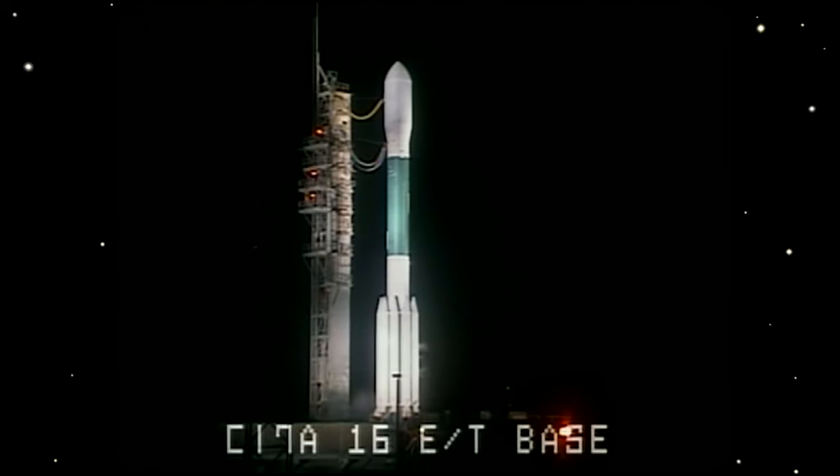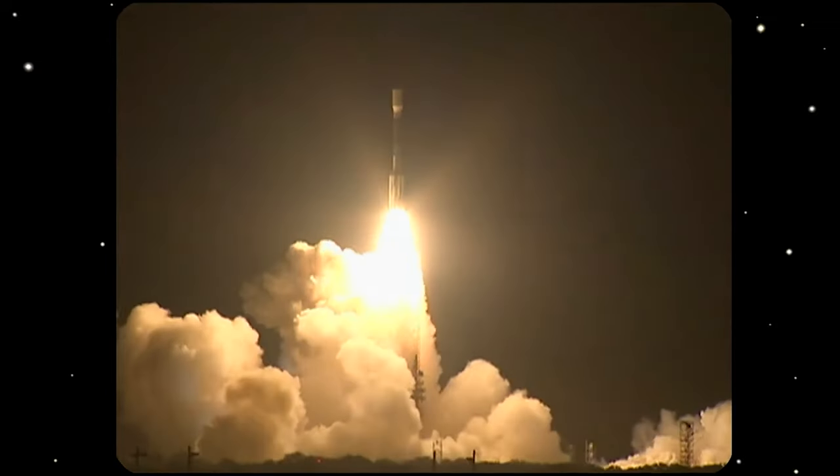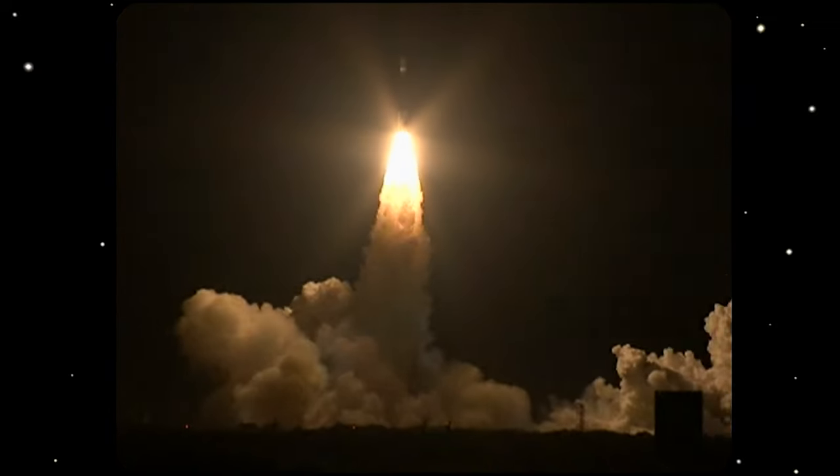T-minus 10, 9, 8, 7, 6, 5, 4, 3, 2, engine start, 1, 0, and liftoff of the Delta II rocket with Kepler on a search for planets in something like our own.